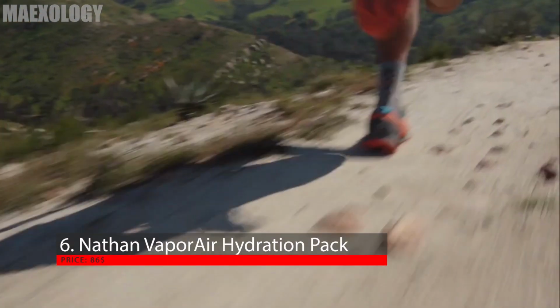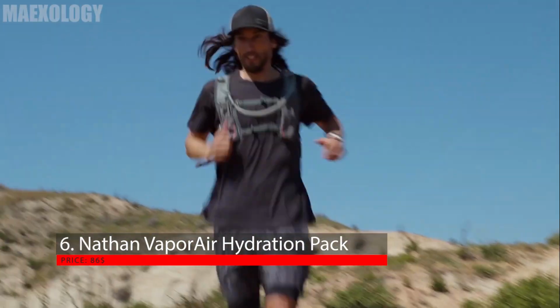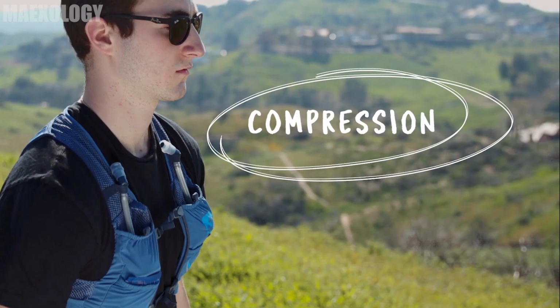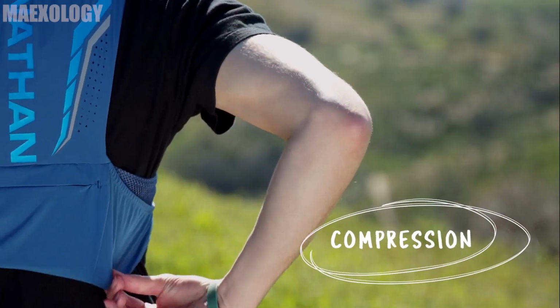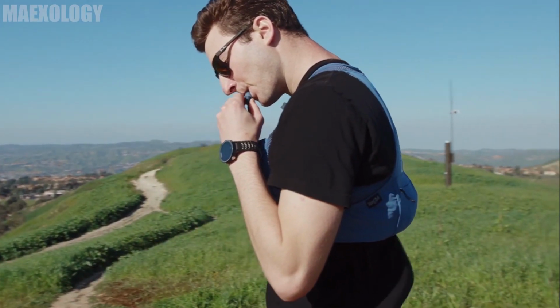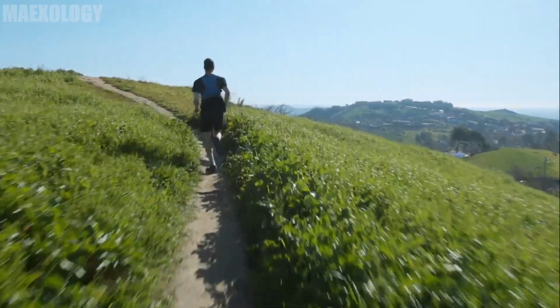Nathan Men's Hydration Pack Vest. The over-the-shoulder load lifters and other elements of the Nathan Men's VaporAir Race Vest keep water and equipment close to the body for optimal no-bounce comfort. Body-mapped, ultra-breathable materials are used throughout for maximum comfort, and a 2-liter bladder with a quick-release valve for fast access from bottle pockets is included.